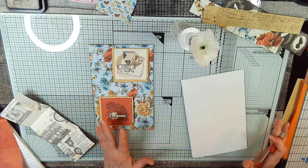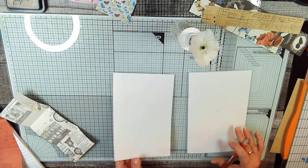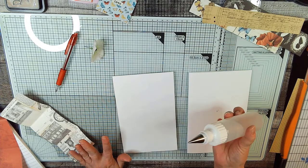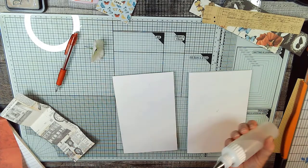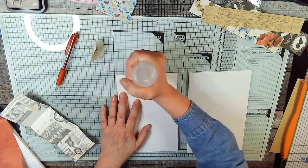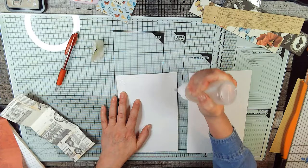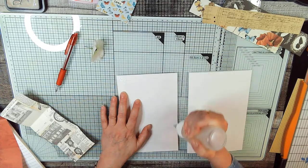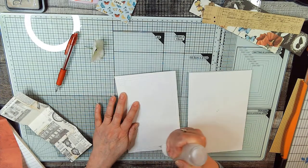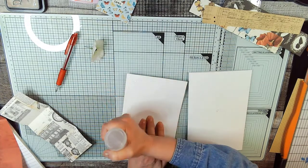21. First page of the second signature. Ta-da! All right, let's get this glued on. Once again, we're going to want to make sure that we're using lots of glue. It's going to hold on all these squares and things, and they're going to be on opposite corners. You know what I mean? So it's going to be flatter here and thicker over here. And the opposite on the opposite side.